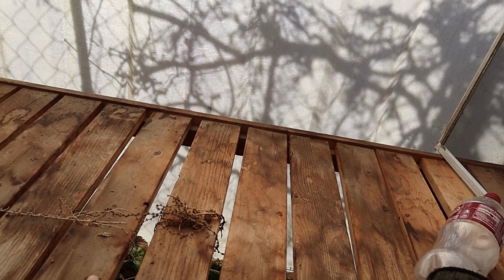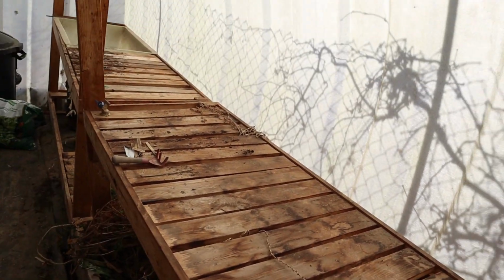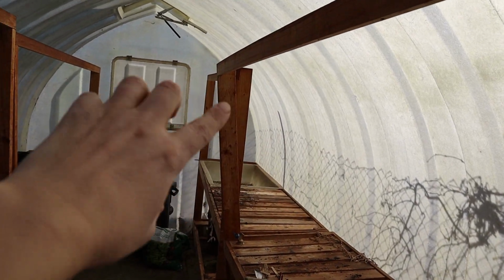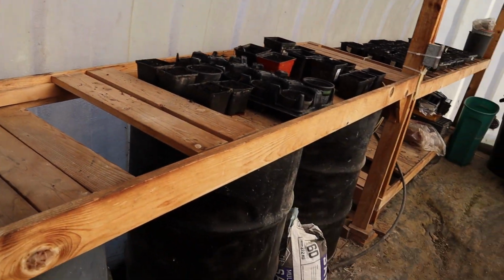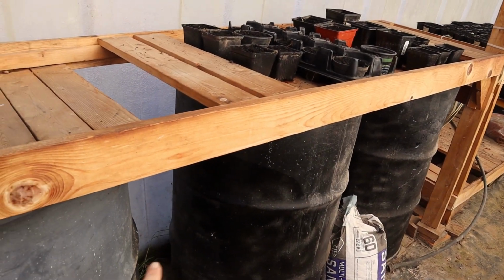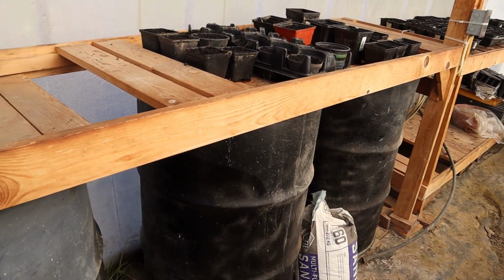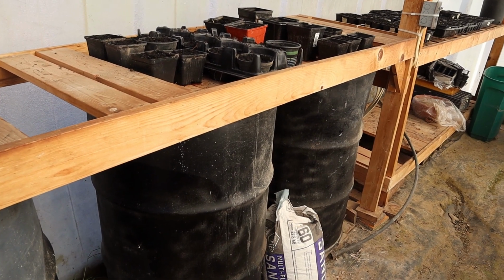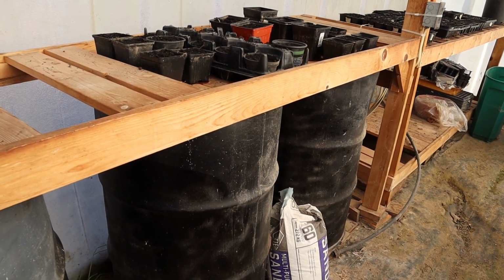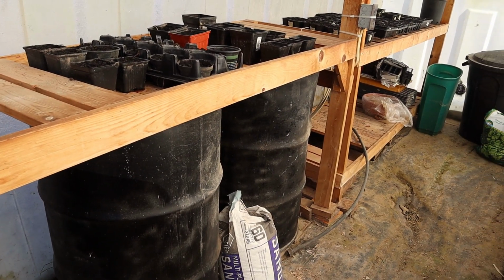So you can scoot them around as needed, leave openings so that if you have to water stuff, it can seep through. And then up here is where you can hang hanging plants as needed. And they have these big drum barrels in here, painted black, and I'm assuming they're full of water, designed to be a heater of sorts. They collect the heat from the sun during the day and it helps keep it warm in here during the night. I'm assuming that's what they're there for.